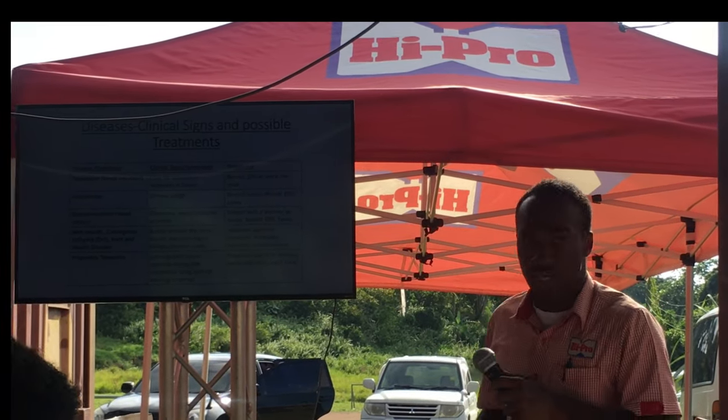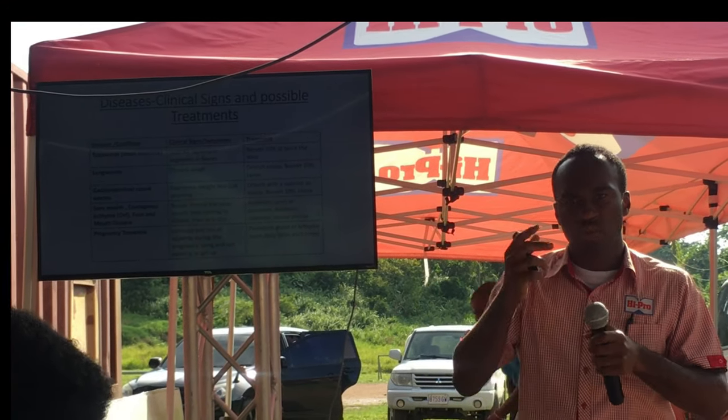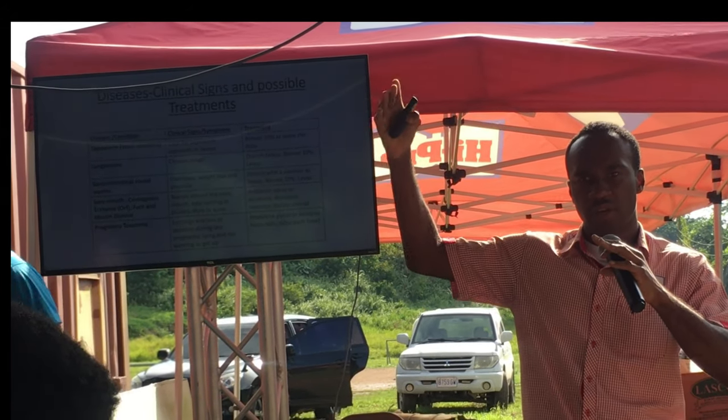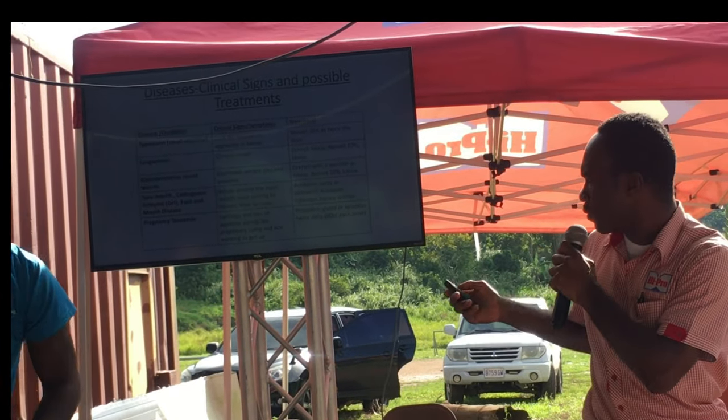Don't need a calculator. So you don't have anything that you can interchange it with? Right, so you have to also rotate your wormer. So if you're using Levox for the next two sessions, for the third or the fourth session, you want to change it to your Valbazin or something. So let's move on down the line.